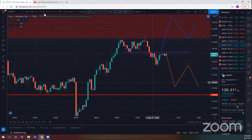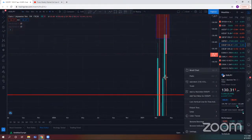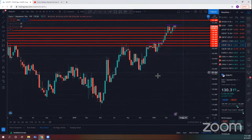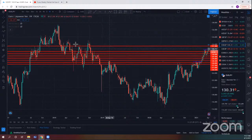Very simple, very quick. Long term, we are waiting for a retest, but we are on an uptrend, so we can expect this to continue going up. If it does, I'm looking to take it to 131.5. We have a big area of resistance up there. Once it hits 131.5, I'm still looking for a counter trend, but we have to wait for the break of structure.